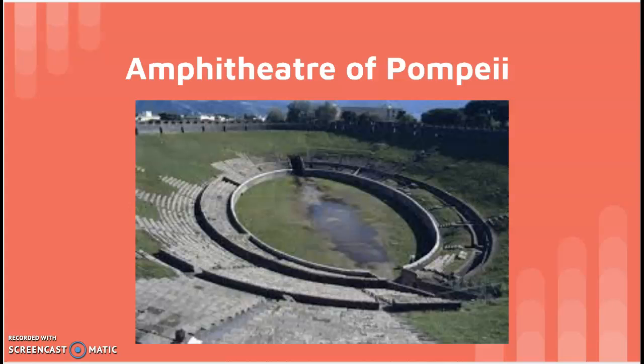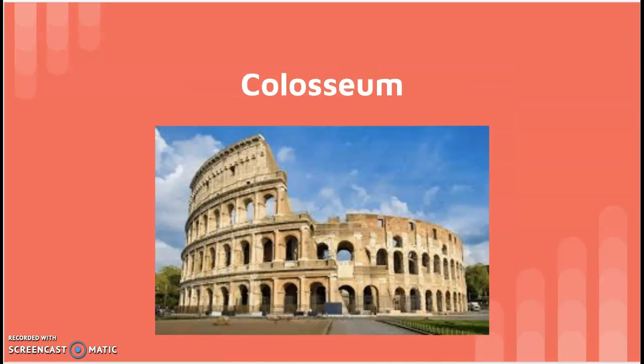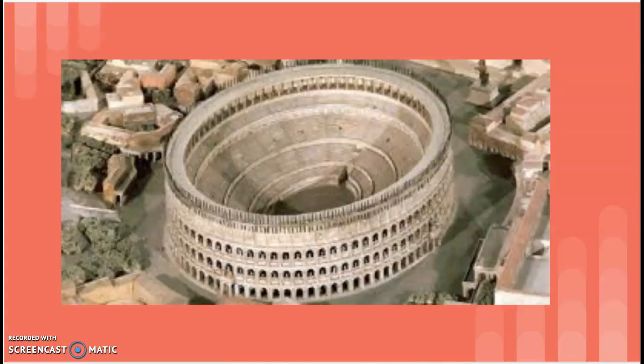Throughout the time that the Romans had control over the city, they were able to build over 200 amphitheaters, most of which were destroyed due to war and nature. But the ones left standing today include the Amphitheater of Pompeii, built within the ground, and the Colosseum, which is the world's largest amphitheater. The Colosseum was built by Emperor Vespasian as a gift to the Roman people.